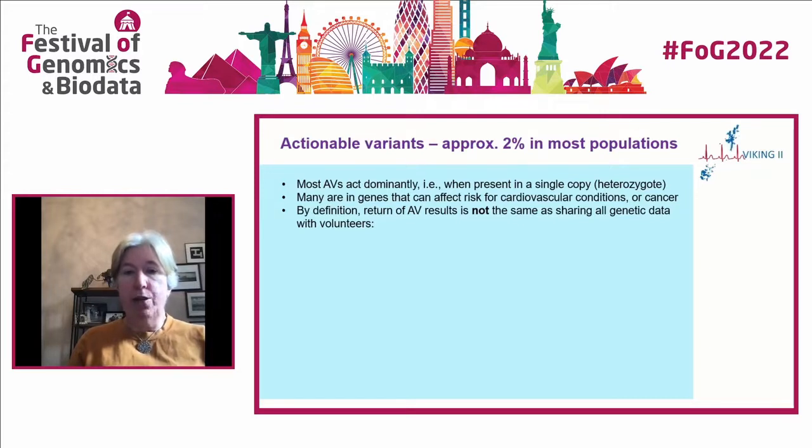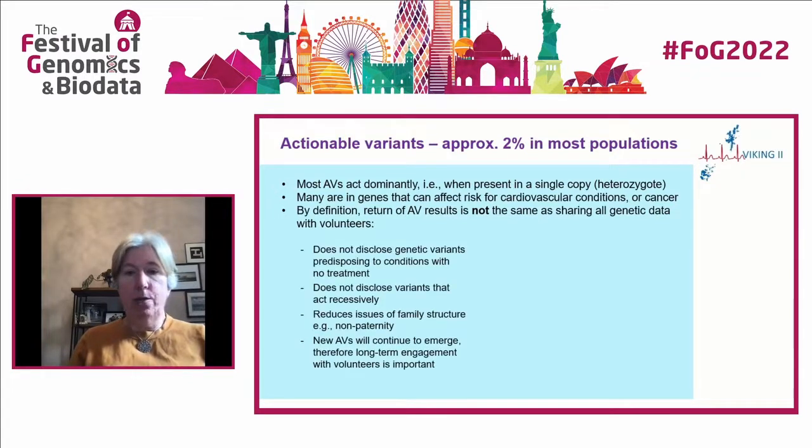And in fact, the population of Orkney in particular is among the highest life expectancy in Scotland. So actionable variants are everywhere. Most of them act dominantly when present in a single copy. I'm not talking here about recessive variants. And by definition, return of actionable variants is not the same as sharing all genetic data with volunteers. So just to bottom that out, we're not planning to disclose genetic variants predisposing to conditions with no treatment.